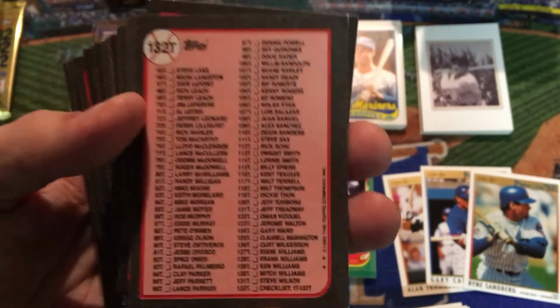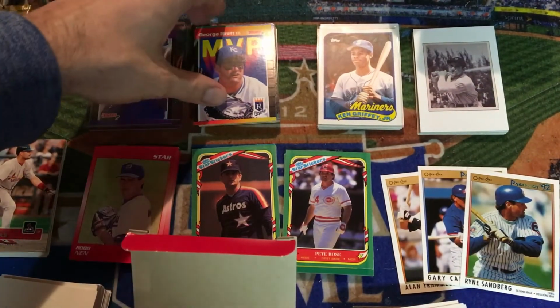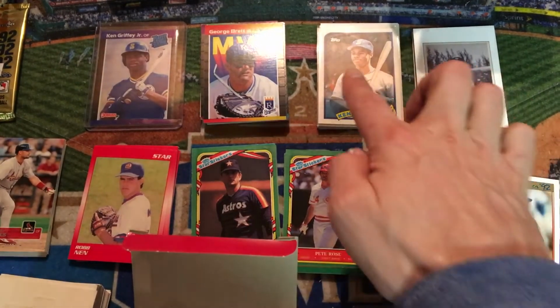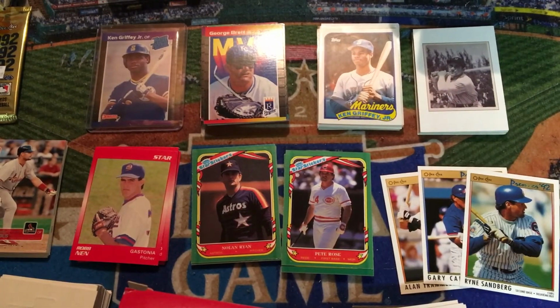So, all right, guys, that's going to be it for this video. We're about 16 minutes, so I better stop. We had a really successful opening here. We got ourselves some pretty cool 1989 Donruss. The Ken Griffey Jr. was the highlight here, the cool Ken Griffey Jr. And then some pretty fun cards down here from the late 1980s as well.